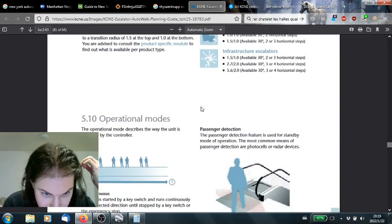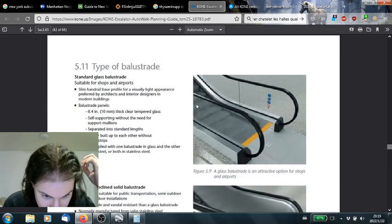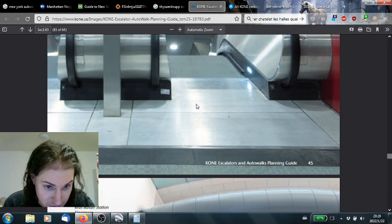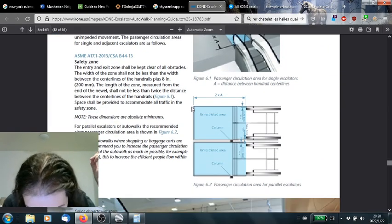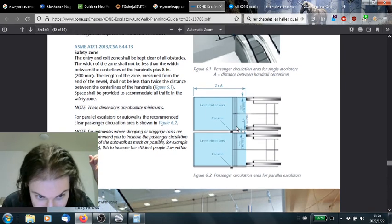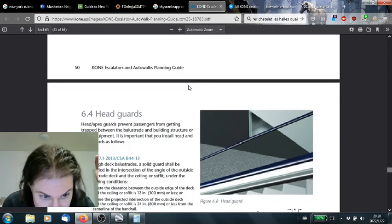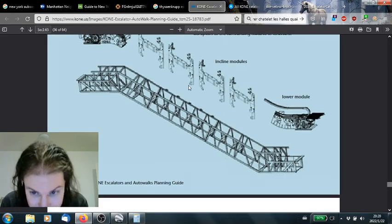And generally transition radii. But what they're not telling me is the pit width, which I know. I know what Otis said the pit width is. You're not telling me the pit width. And okay, almost passenger circulation area for parallel escalators. You're still not telling me your pit width. Head guards. Okay, so this was not as useful.